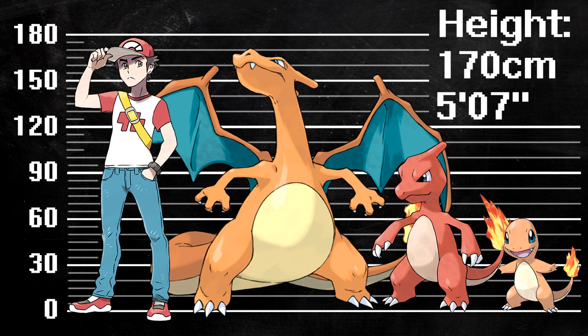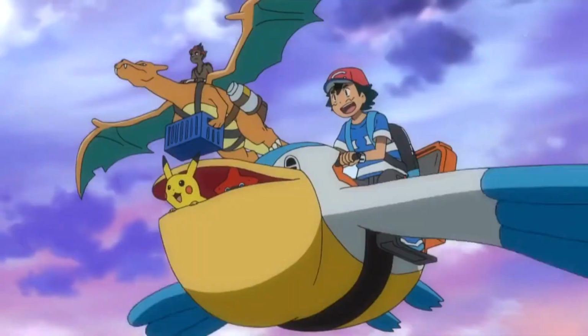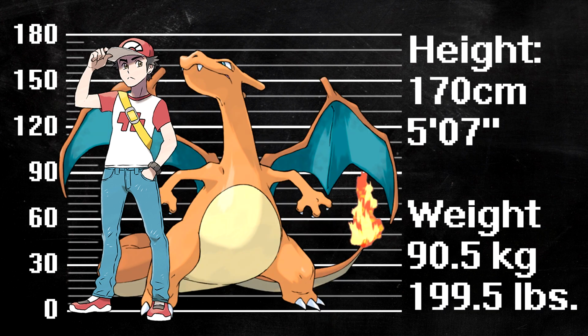Looking at this height chart, you probably couldn't ride on a Charizard's back, although Ash has ridden on his Charizard many times in the anime. Then again, Ash is only a 10-year-old kid, and somehow he managed to ride on the Pelipper's back, so I wouldn't take the anime seriously. Charizard weighs 90.5 kilos, or 199 pounds.